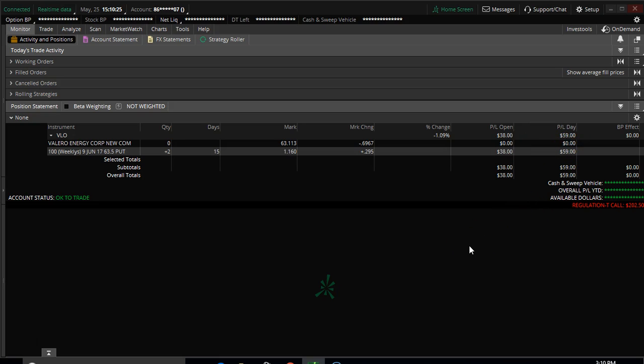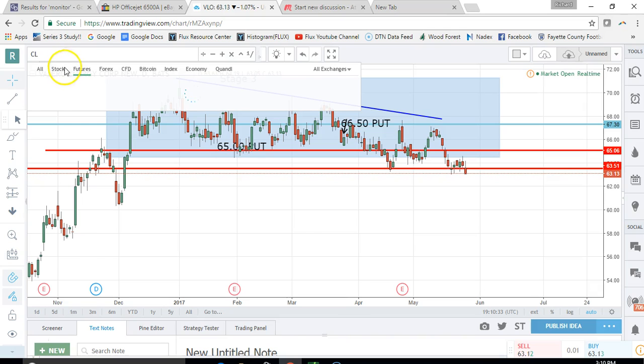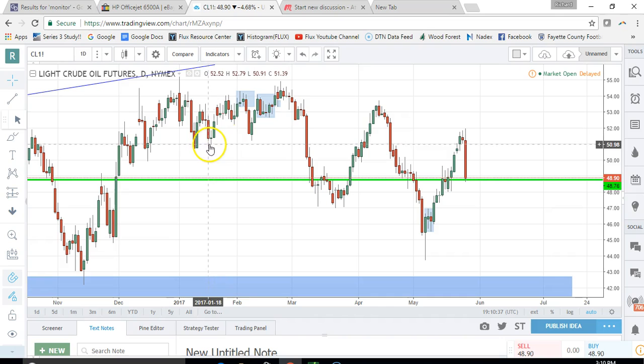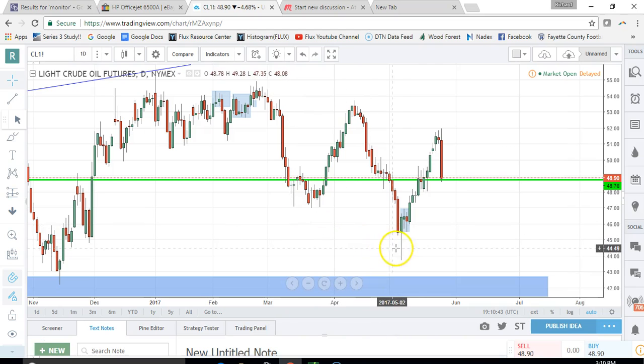But because oil is showing some real weakness right now, I'm going to pull up an oil chart. This is VLO. Let's pull up a crude oil chart. Oil front month, and as you can see, it's looking very, very weak. Markets fall 3 times faster than they rise, so let's count and see.